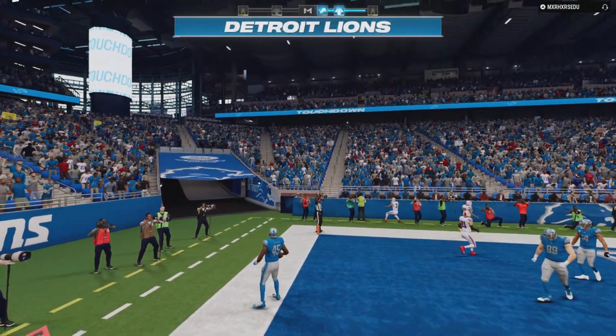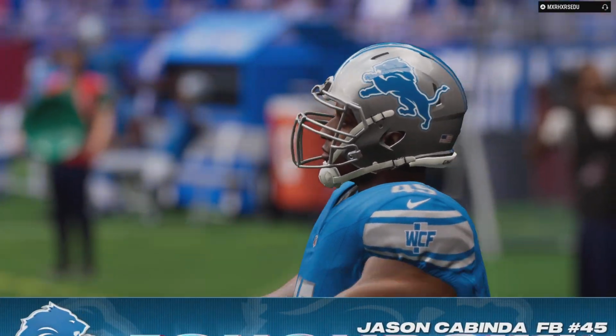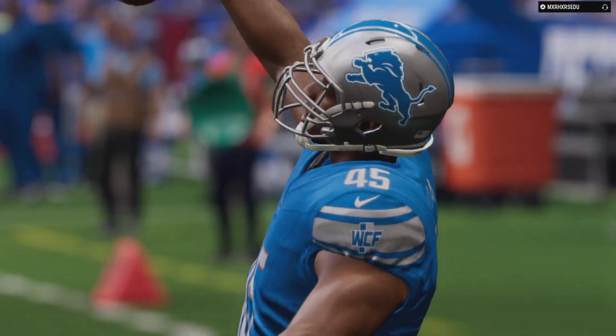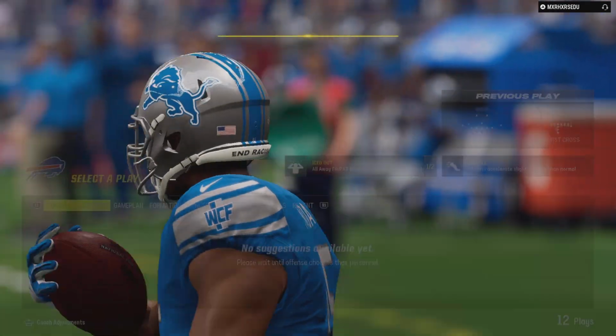He's got his man. It's caught for a Lion touchdown. Jared Goff with his 3rd touchdown pass of the afternoon. And the Lions have taken a 2-touchdown lead now.